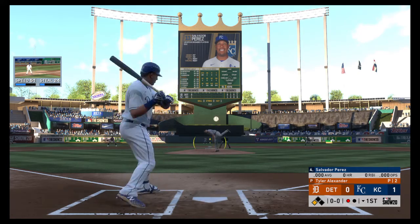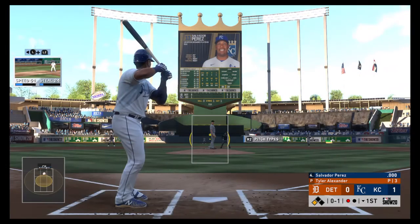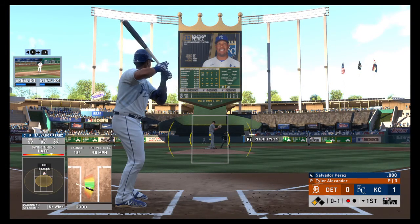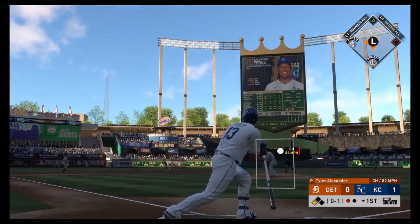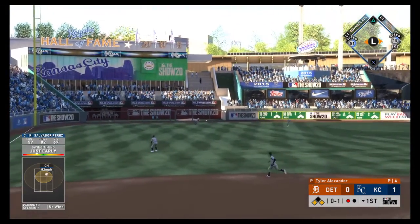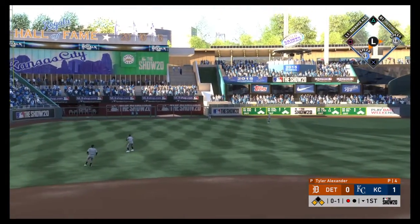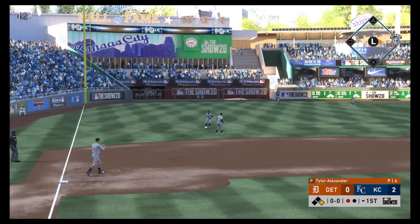And up steps Salvador Perez as he lines it hard to the right side, but out of play. He's set. Here's the 0-1. Swung on and belted to left by Perez. This one's deep, but that'll stay in the park as it's off the wall. And the runner scores from third as they extend their lead.